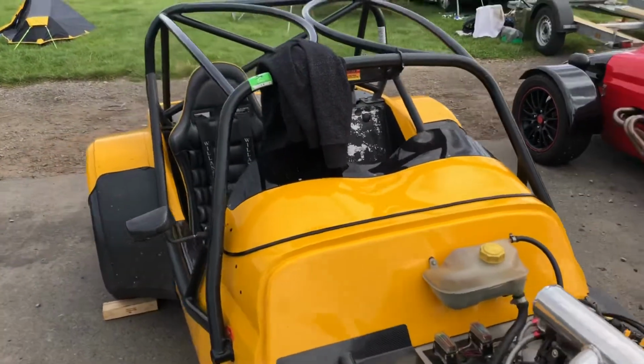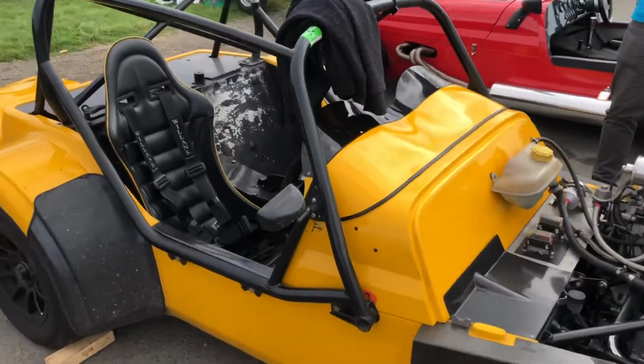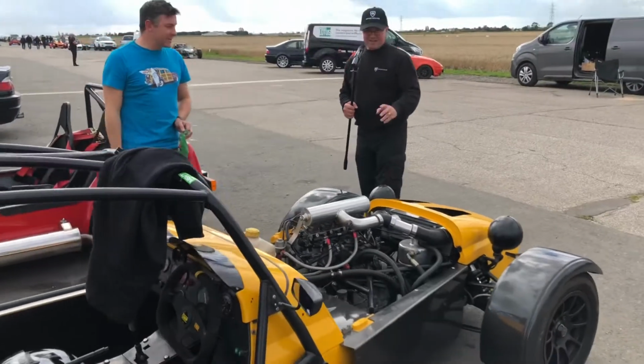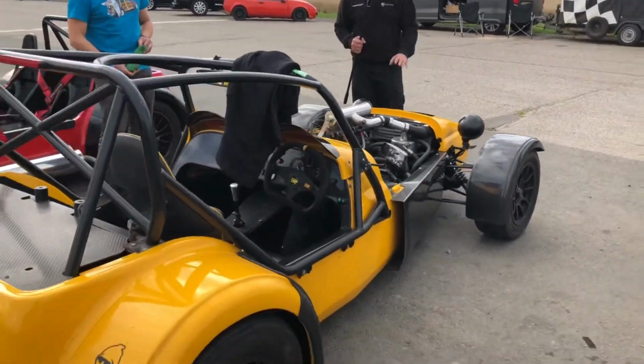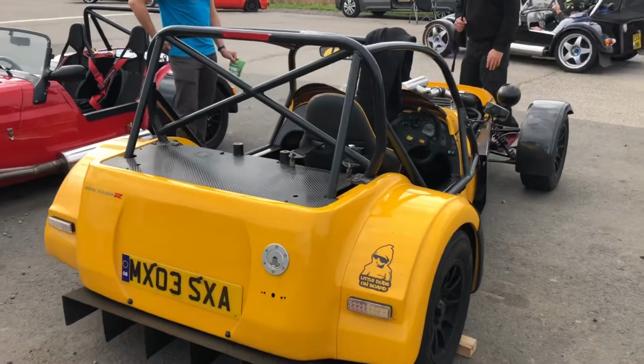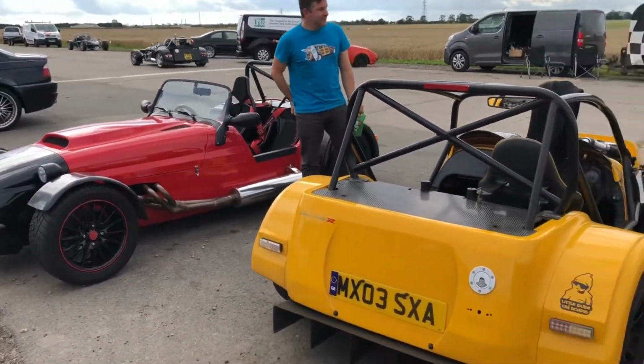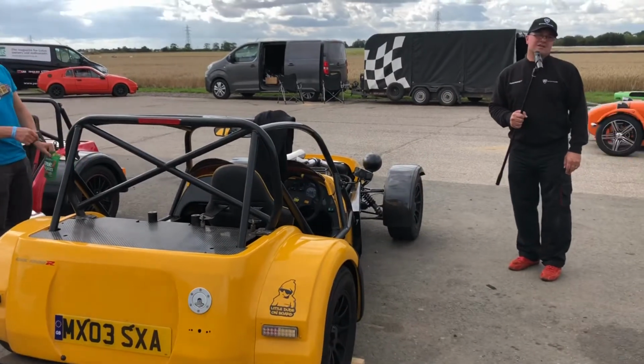If you've got a Westfield and it's got a dry sump system where it's got the belt on it, A, check it, or B, change it. They're known for it. Change it out. SPD all day, every day. Super reliable. So yeah, it's a nice car actually. I've seen him go round. It's a quick car, guys. Right, what else we got? Let's go and see what we've got down the pit lane.